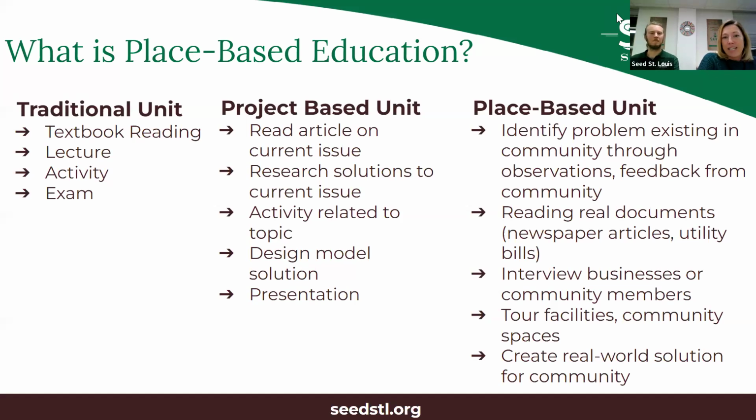You see a lot more project-based, which may look like reading an article on a current event related to flooding or water erosion, and then maybe doing a little research on that topic, some kind of hands-on activity, and then often designing a model and presenting that. So project-based learning is really learning it in real-world context, but I see place-based as learning it in their world, if that makes sense.